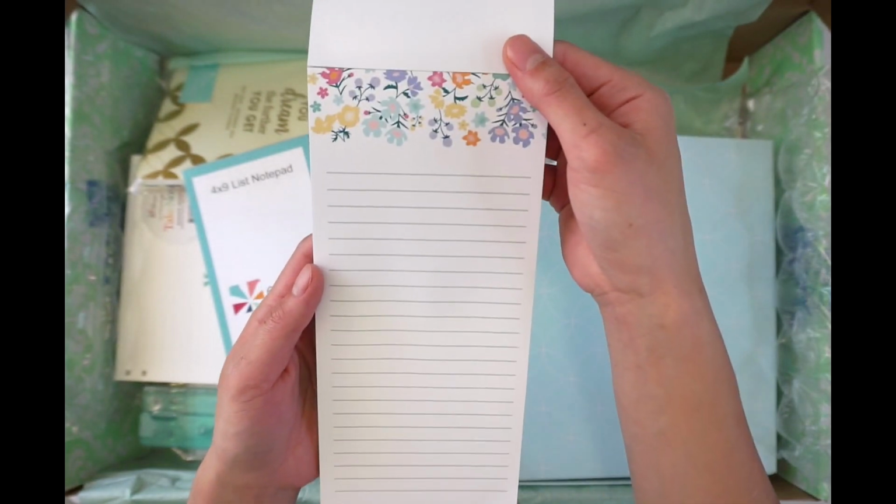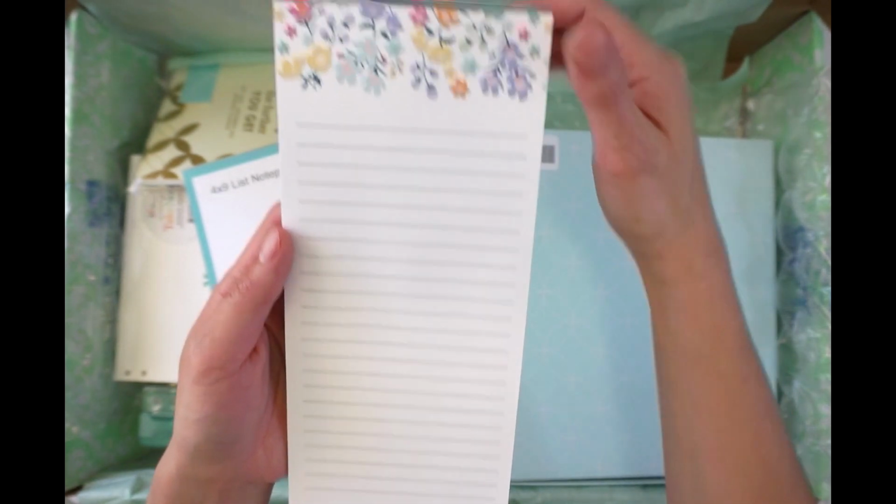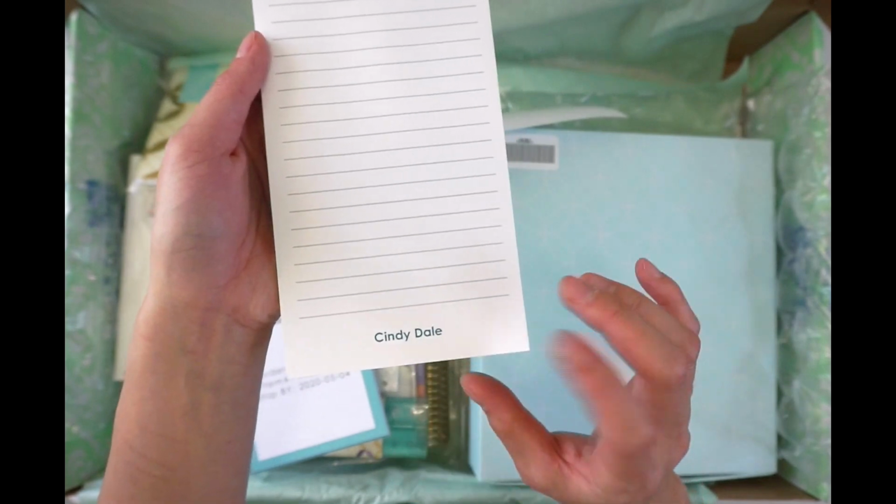And the next thing that I bought were these notepads. I got the set of 2 notepads, and I think they're so cute. And then I also customized it with my name at the bottom. By the way, my real name is Cindy Dale. Cindy Latruse is like my maiden name. This is now, I guess, my internet name, so I never got around to changing that. I thought this would be so great for making grocery lists, and I'm always writing on random pieces of paper, so I thought this is really cute.